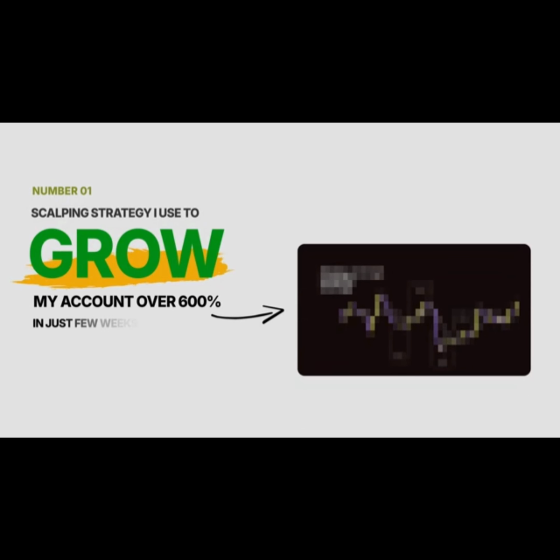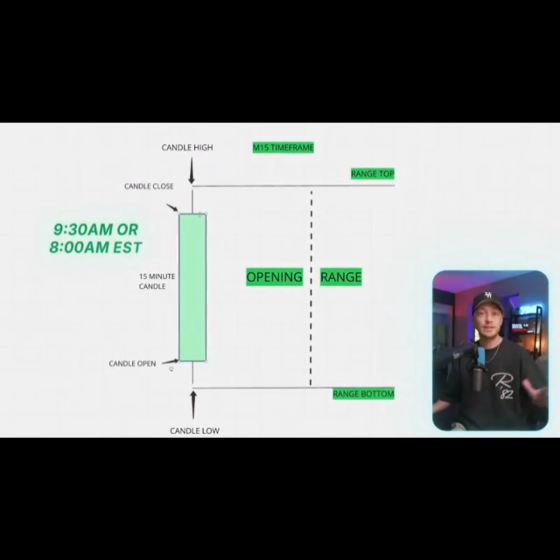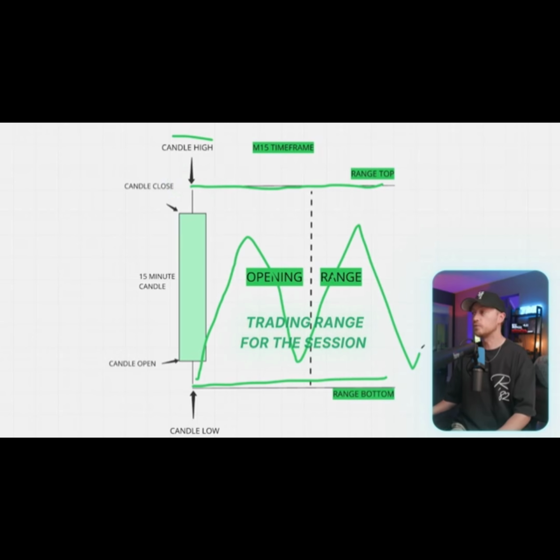So let's start with number 1, the scalping strategy I used to grow my account over 600% in just a few weeks. So this is my ORB-based scalping strategy. It all starts at 9:30 or 8 a.m. I'm looking at the 15-minute candle. This candle goes up, this candle goes down, and this candle closes. During that time, it creates our range top and our range bottom based on the candle low and the candle high. That is the trading range I'll be using for the session.